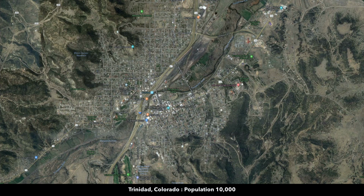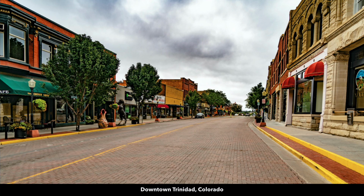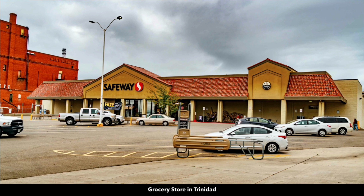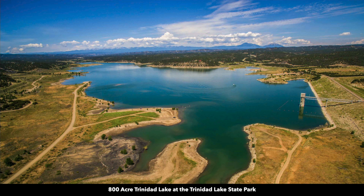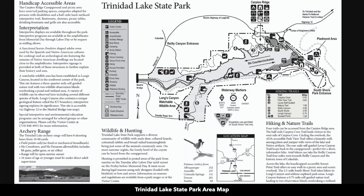Trinidad has a population around 10,000. This is historic Main Street in downtown Trinidad. There's a hospital, grocery store, Walmart supercenter, so pretty much anything you need you can find in Trinidad. This is the Trinidad Lake State Park and the 800-acre Trinidad Lake. There's a map of the Trinidad Lake State Park.